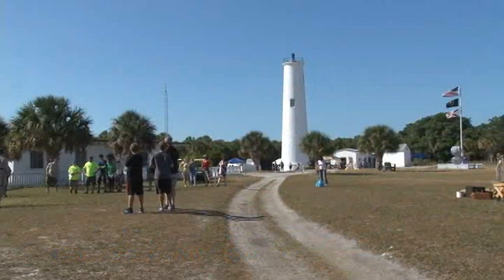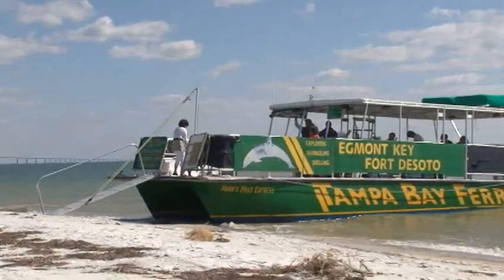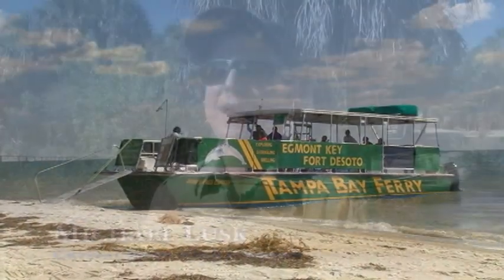You know, people think we only do manatees, but that's not true. It's over an hour and a half just to drive down here, and then the Egmont Key is accessible only by boat. So we spend a lot of time and money and resources managing all those refuges, not just the Kings Bay manatee refuges.